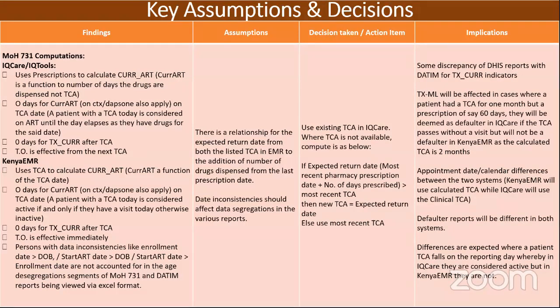For instance, if you are reporting on 31st, and in IQ Care you have someone who has drugs ending on 31st, that person is considered as active in IQ Care. But in Kenya EMR, you need to have a visit on that particular day for you to be active. So if you're reporting today, which is the reporting date, and you have 20 patients who are supposed to come today, IQ Care would have counted them as active, Kenya EMR would drop them. So that's why we are not achieving 100% TX_CURR match in both systems.